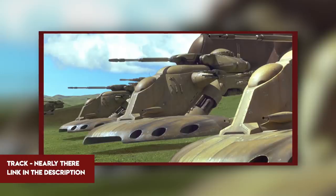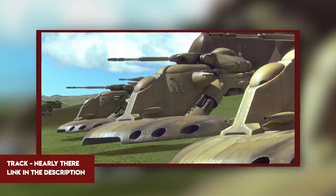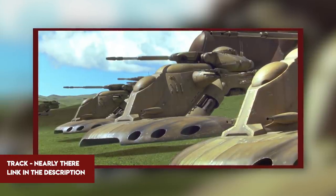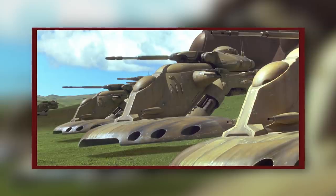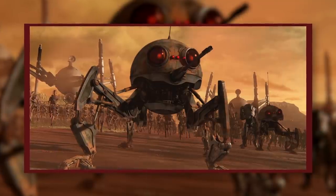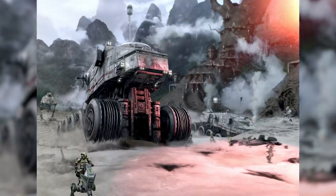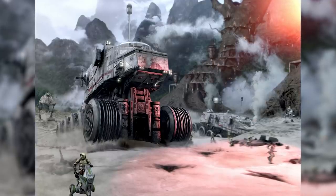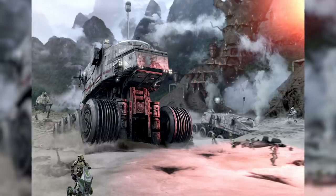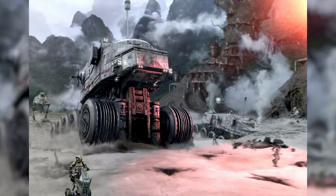As in real life, armored support was an essential component of ground forces in the Star Wars universe. During the Clone Wars, both the Galactic Republic and the Confederacy of Independent Systems made extensive use of armored vehicles, ranging from small dwarf spider droids to colossal juggernaut tanks. But how did the Loyalists and Separatists use these fearsome war machines, and which side used them better? In this video, we're going to be examining the armored tactics of both sides and determining which were superior.